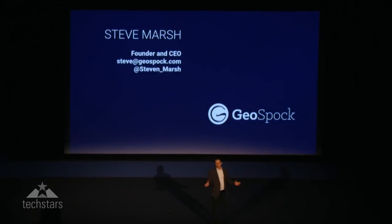Now, if you know of someone who is struggling with extreme data scales that requires high throughput and real-time responsiveness, please come and talk to us. I'm Steve Marsh, and GeoSpock is the real-time, scalable database for big data. Thank you.